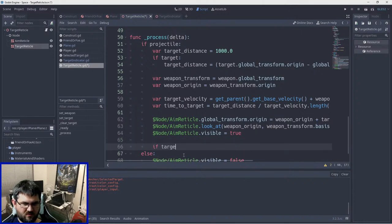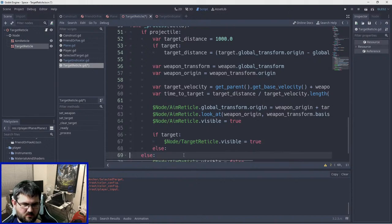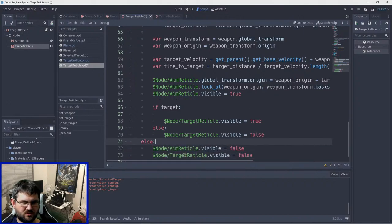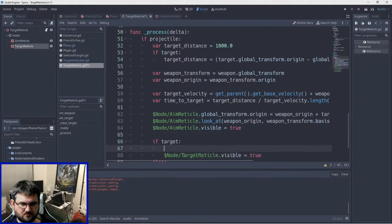And now we're going to see if we have a target, then we're going to position that thing. Actually, let's just do node target ready, but visible is true. I don't think there's really any performance penalty in setting an already visible object visible in every frame. But if there is, we can always improve that logic. All right.